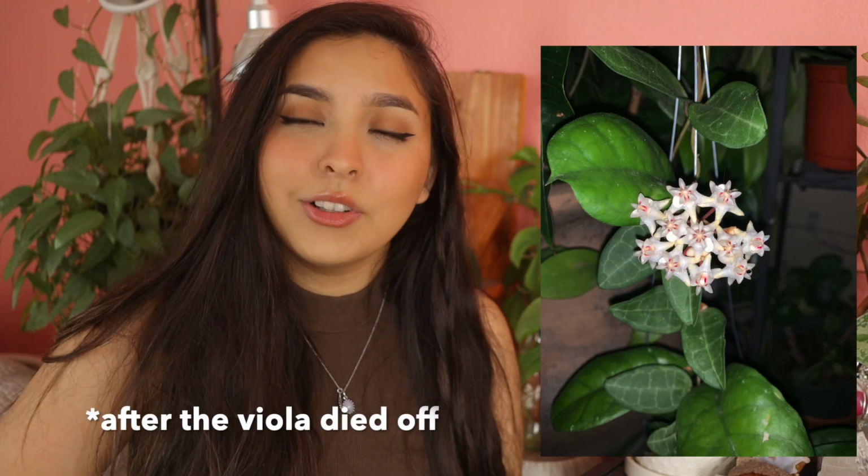I really liked the flower, and it was a really unique flower too. But yeah, it was so pretty. I really loved that flower. And then the Hoya elliptica that flowered, I think it flowered, what day did it flower? It flowered on a day that I had to work and I was so upset. But it flowered, I think, 2 days after the viola did.